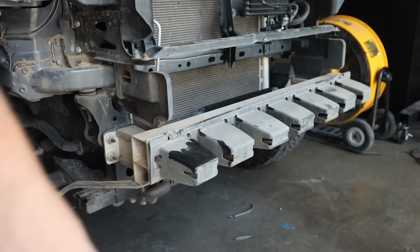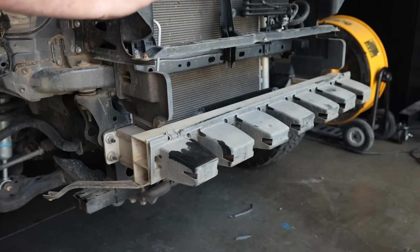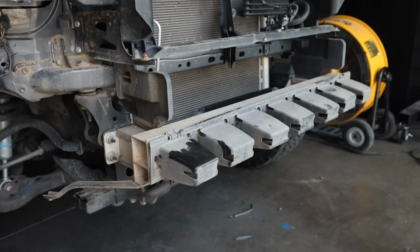And I think at that point we are ready to put on our original factory plastic bumper, at least what's left of it. And then I think at that point we're going to be good to start putting the new stuff on.